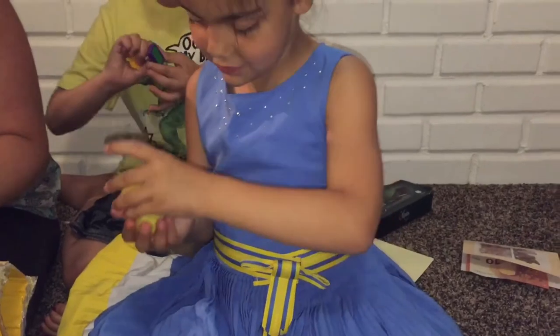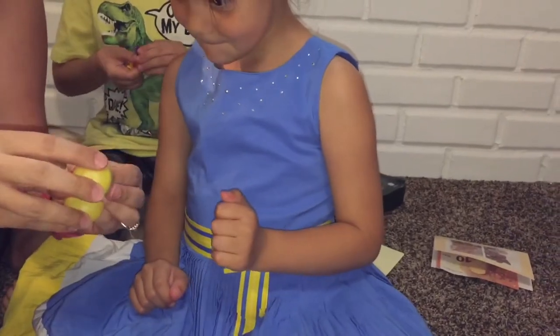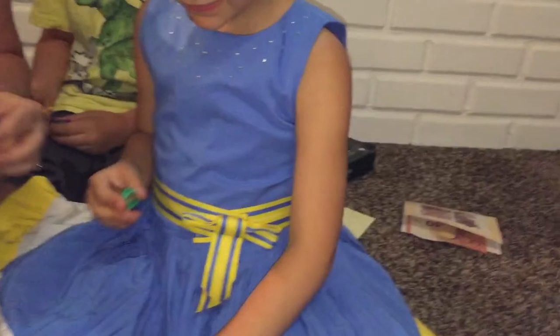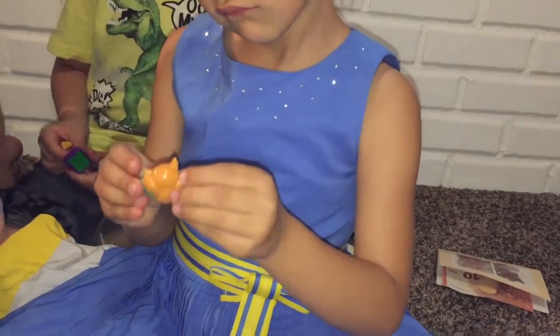What is it? What the heck? He's so cute. Show it to me. See? He just wears the diaper.